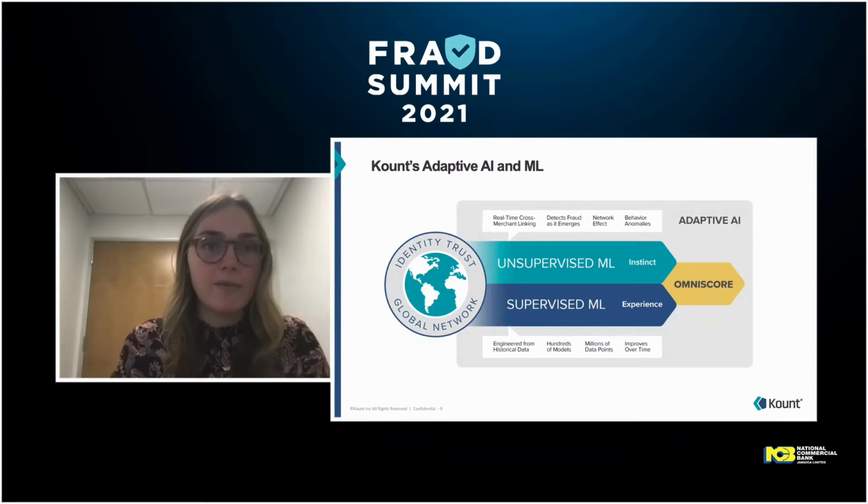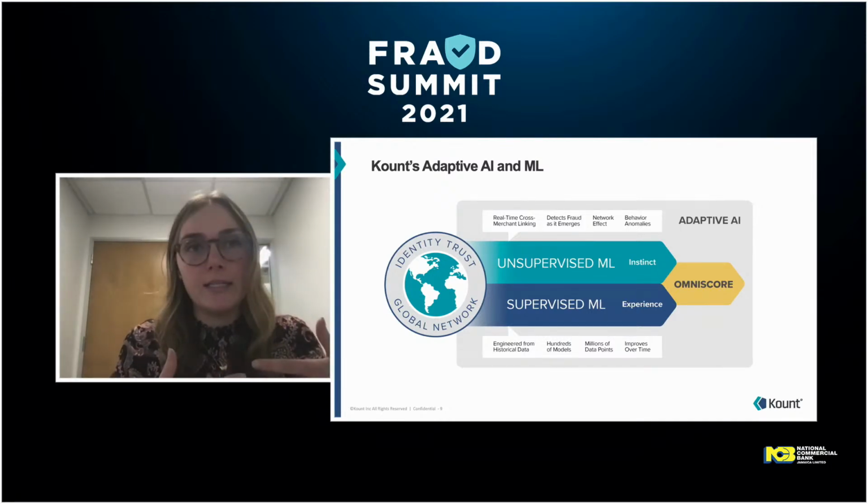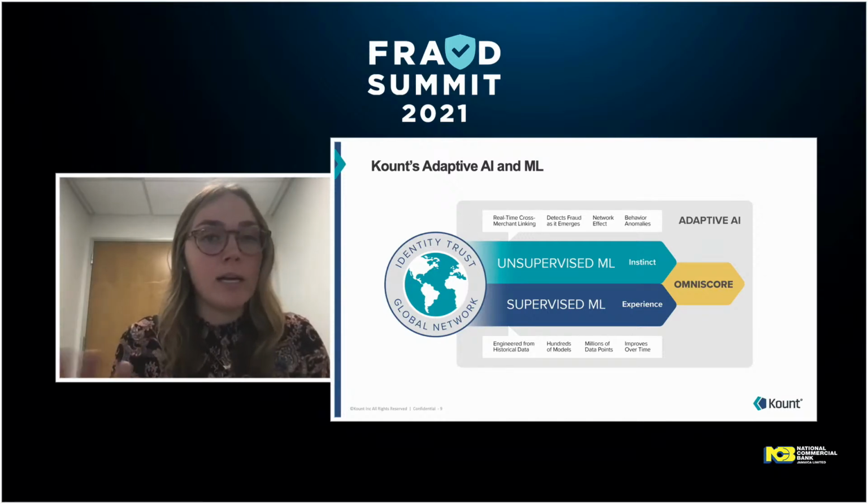So now that I've talked about the data, I want to talk about how we're analyzing that data. So Count's Identity Trust Global Network, that data network, is powered by our 2 types of machine learning. That's something that sets us apart in the industry, using 2 types of machine learning to deliver our Omni score, which is essentially that safety rating from 0 to 100, rating how safe that transaction is for the merchant to accept.